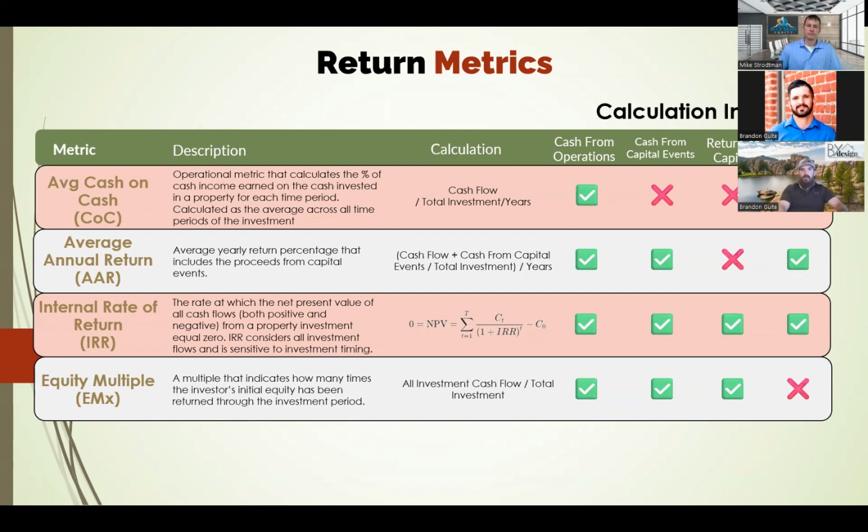An equity multiple of 2 in a 1-year investment, that could be great. Doubled your money in 1 year. If that investment horizon is 10 years, maybe not so great, but it's still the same multiple, just 2. So it doesn't take into account time. So I really like this table. It really helps tell you what each of those is really intending to show you on how your money is working for you.